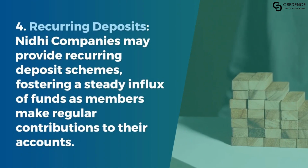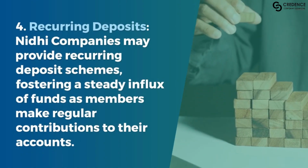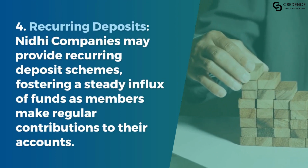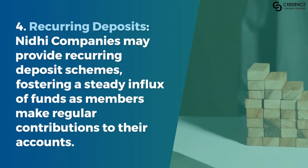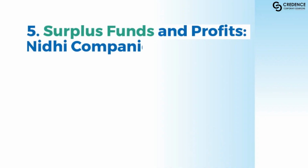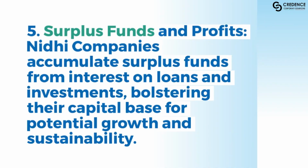4. Recurring deposits. Nidhi Companies may provide recurring deposit schemes, fostering a steady influx of funds as members make regular contributions to their accounts. 5. Reserves and profits. Nidhi Companies accumulate surplus funds from interest on loans and investments, bolstering their capital base for potential growth and sustainability.